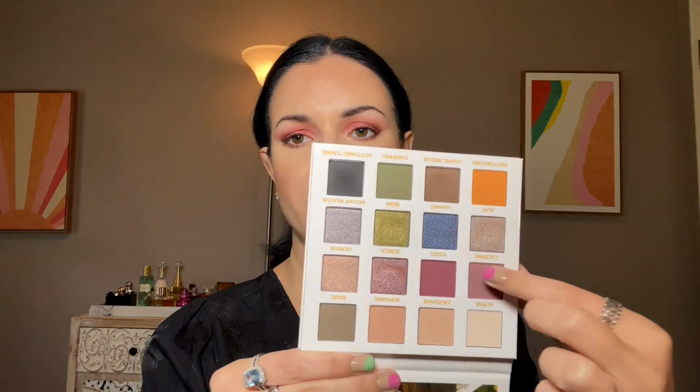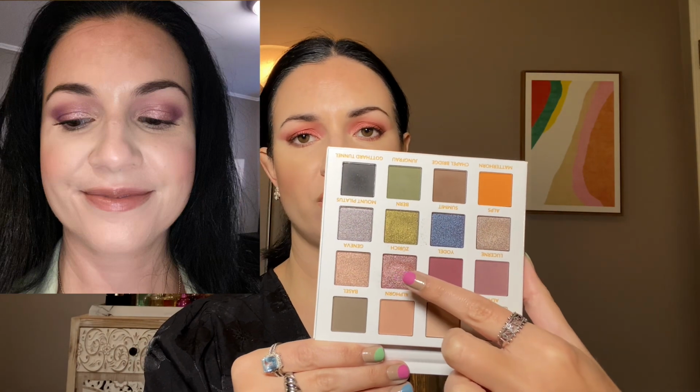And then another one I have to show you, I feel like the lighting in this picture was really bad, but I used these two mattes and then this shimmer on the lid, and it was super pretty. This palette is amazing. I love the BH formula, and they are going to be coming out with new palettes, and I do want to try them. I hope they've maintained this formula.